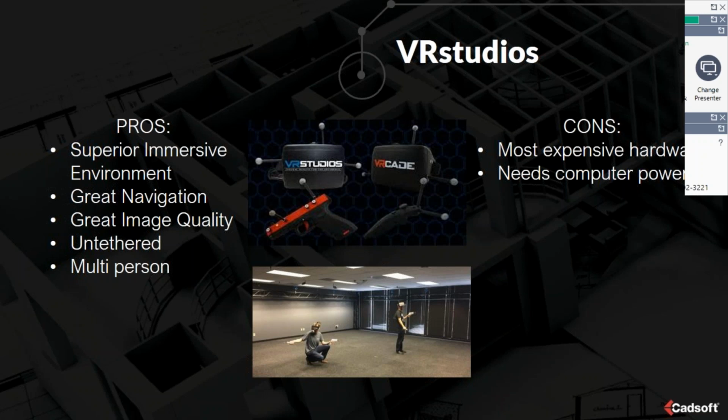Do I feel like I'm too close with my island next to the wall-mounted cabinets? Do I need to give myself a little bit more room? You really feel like you're in there, and you can feel how close it is. So it's great for those immersive experiences. And because it's untethered and you're walking, it's better for that. It's also multi-person. You can throw a couple people into a space, and you can both walk through it. So that's a great pro. The cons, obviously in that kind of environment, it's going to be the most expensive, and it does need the same type of computer power as the Vive and the Rift.